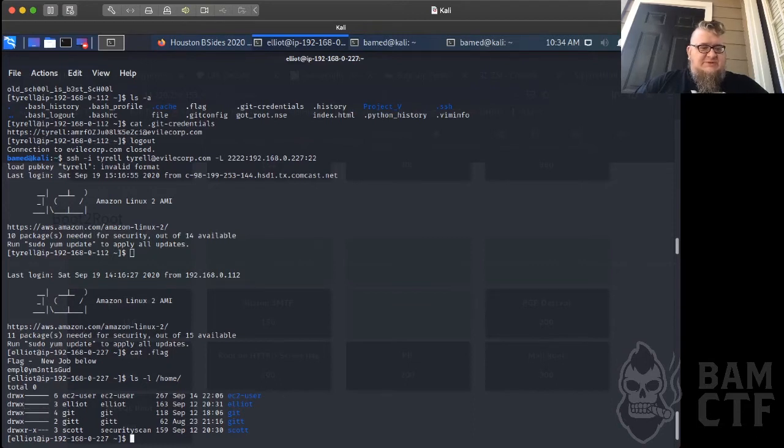However, Scott's different. His home directory is owned by user Scott, but the group is some group called Security Scan. And then we have read, write, execute for Scott, but we've also got read and execute permissions for the group, which is Security Scan. In order to be able to access a directory in Linux, you have to have read and execute permissions. So if we can be in the Security Scan group, we can see what's in Scott's home directory.